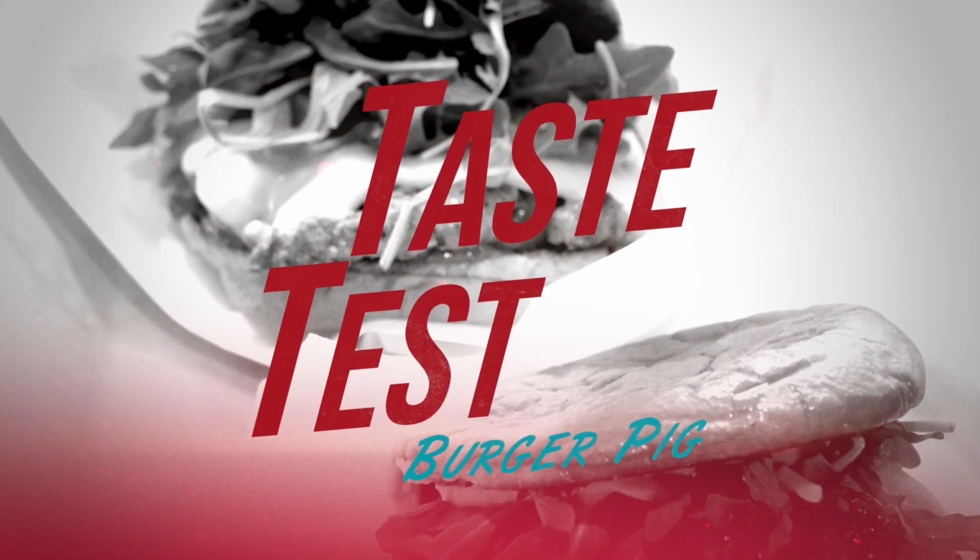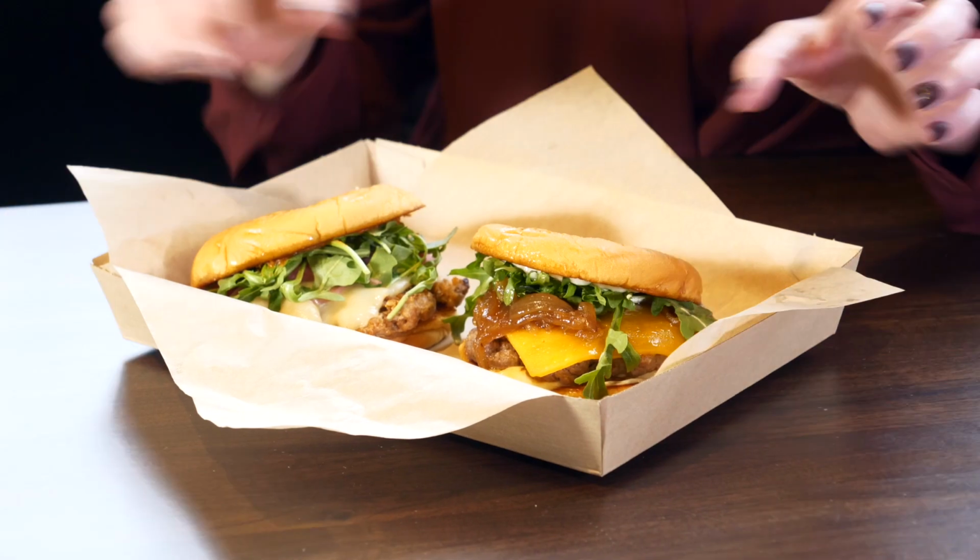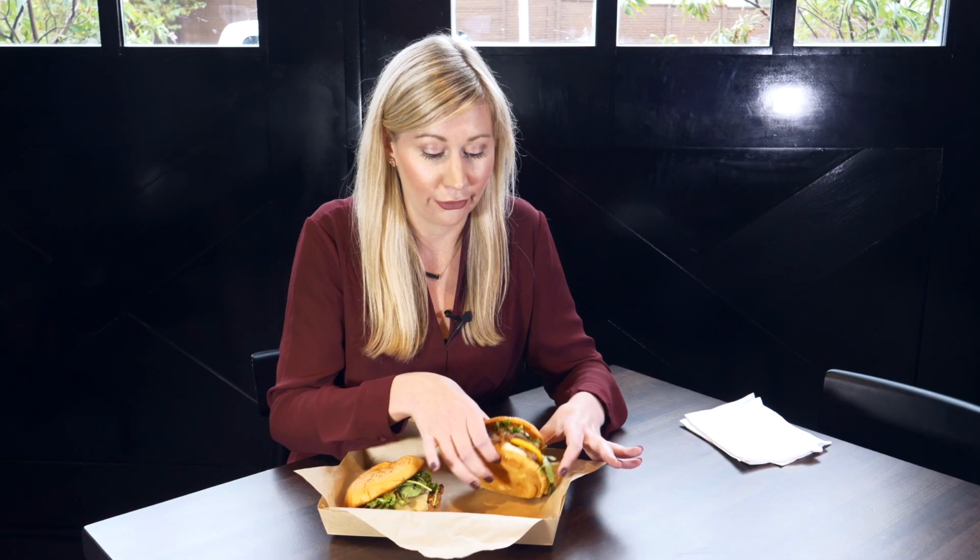Okay, so let's try this burger. I am ready to try these burgers. Really excited. So first up, we have the City Pig. So this one, as you can see, I just want to look at this thing. It has caramelized onions and the sharp cheddar cheese and an aioli. Really ready to try this one.